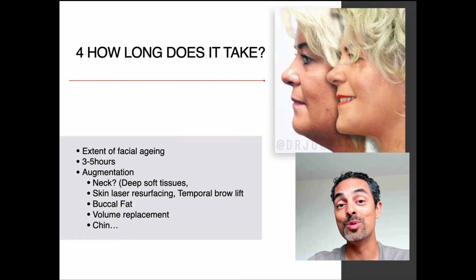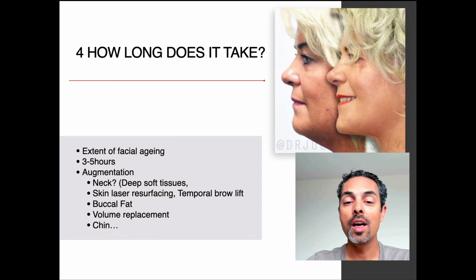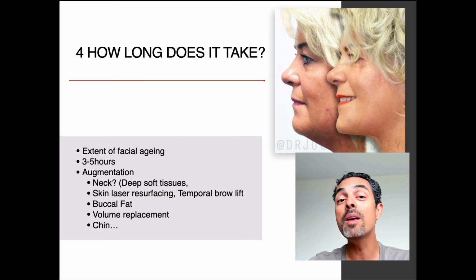How long does this procedure take? Well, any procedure needs to be balanced in terms of what is required and what the recovery will be. So generally a deep plane facelift is a procedure that's going to take 3 to 5 hours, and it's really difficult to have a procedure that's going to be less than that, because of what is required during the procedure. And often there are going to be other factors that need to be taken into consideration.